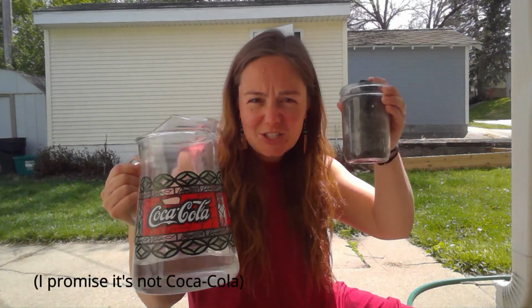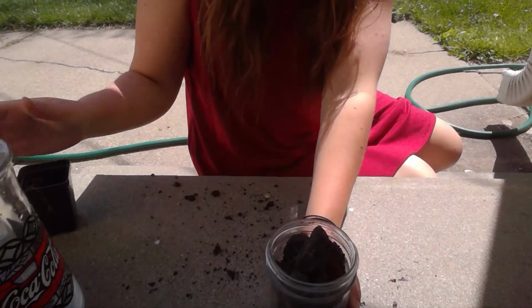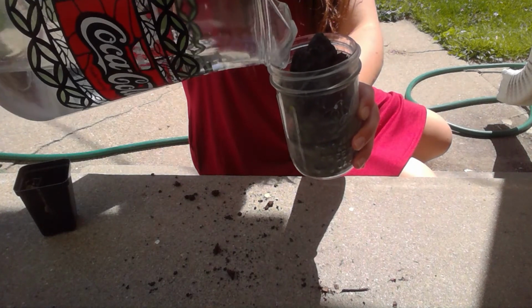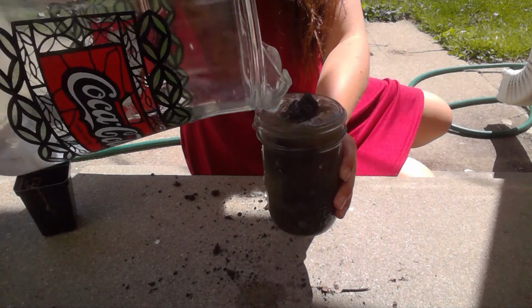Okay, so now I have water. What do you think is going to happen if I pour the water into the jar with the rocks and the dirt? Do you think there's any extra space left? All right, let's give it a try. Ooh. There's no more extra space left. So I think that after our experiment, that tells us that the rocks and the dirt are solids and the water is the liquid.